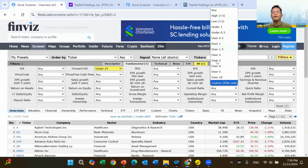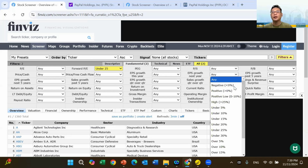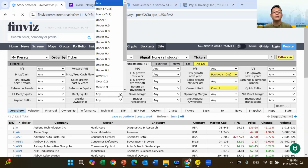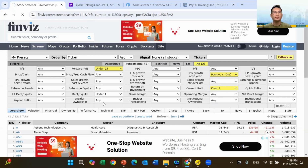Then after that, same for the six tests, this one I can put quite a few. Current ratio over 1. Then they have some projections: EPS growth next year, I just put positive. Debt to equity: mine is less than 2, but here there's no less than 2 option. The max is under 1, so I just put less than 1.